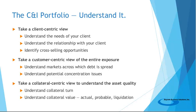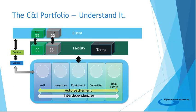Lastly, be sure to always take a collateral-centric view of your portfolio. This is essential to understanding collateral turn as well as asset quality. It's also essential for compliance and reporting that at any given moment you have a complete picture of the value of the collateral that you're holding as it relates to your outstandings.